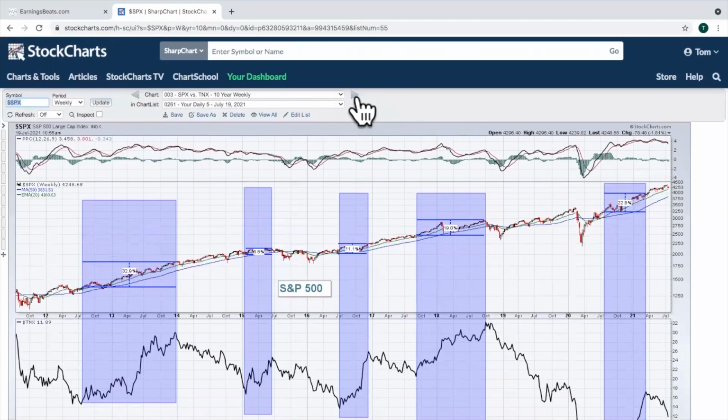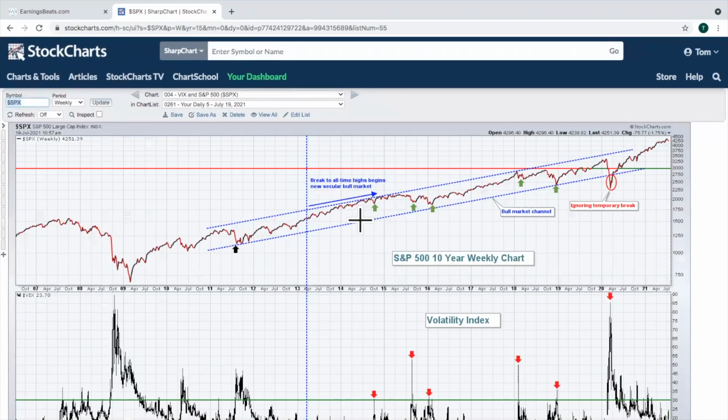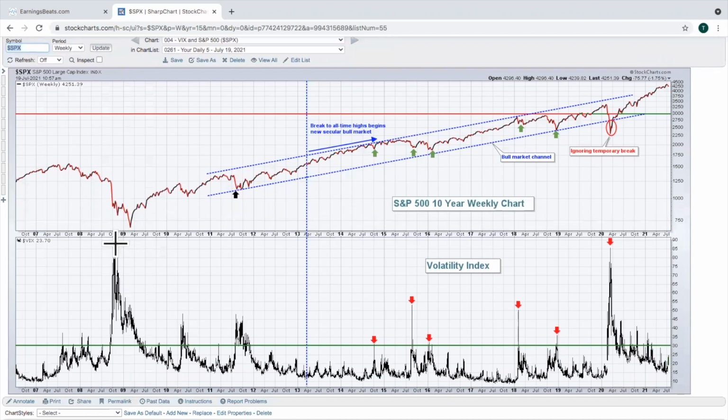All right, next up, my fourth chart is the volatility index. When you're looking at the volatility index, just keep in mind that as volatility spikes, we generally put in bottoms. When we get major spikes like we had in 2008 and 2020, the financial crisis and the pandemic, those tend to mark historic lows that we never see again. And that's what we were seeing back in those two highs. Besides that, more intermediate lows are generally marked in the 40 to 50 range.